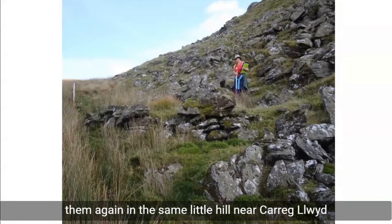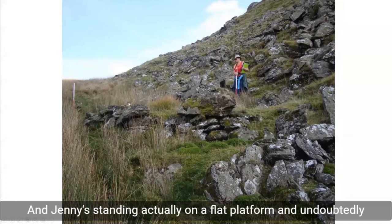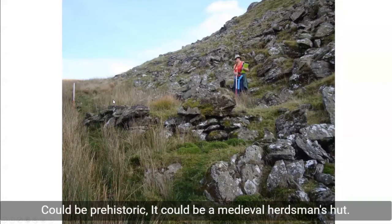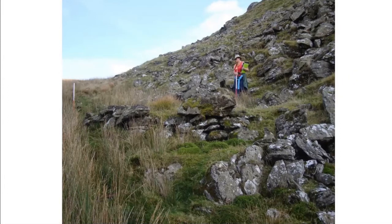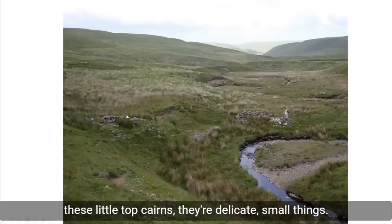That same little hill near Cwmystwyth, and down the rocky side, you can see there's a rough wall there, isn't there? Jenny's standing actually on a flat platform. Undoubtedly, that platform was created and revetted on this side for a small hut. Again, it could be a shepherd's hut, could be prehistoric, it could be a medieval herdsman's hut. But there are such small features. They're not all obvious like these hilltop cairns. They're very delicate, small things sometimes.